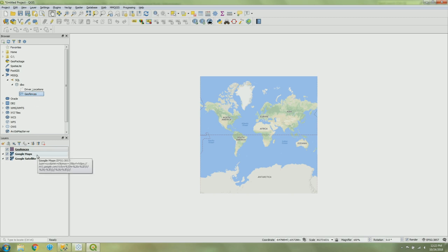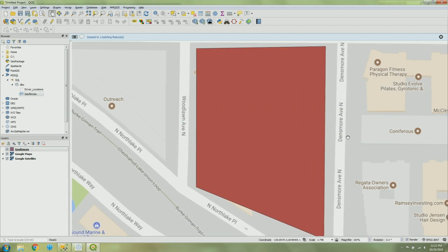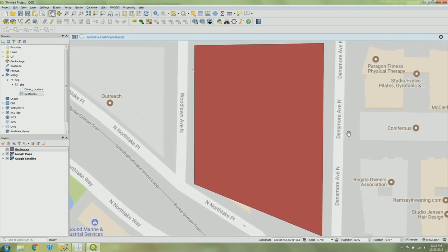Now you can see we're completely zoomed out. We have no idea where this layer is. There are a couple of search features that QGIS has included that make this really easy to find. We can select by feature. You can see that we've got the three additional columns we added when we created the table, so we could search by ID, code, or type. Since this was the first one I entered, I'm just going to put in my ID of 1 and hit zoom to features. And you can see we now have our polygon on the map.